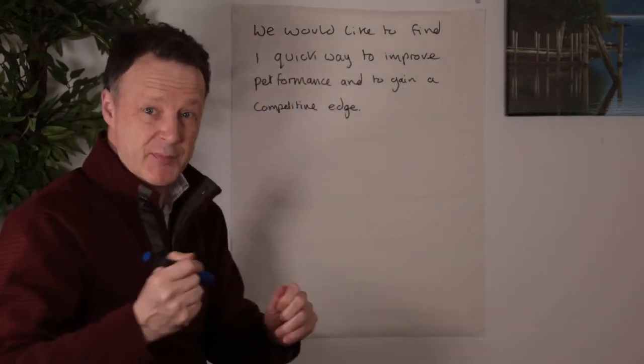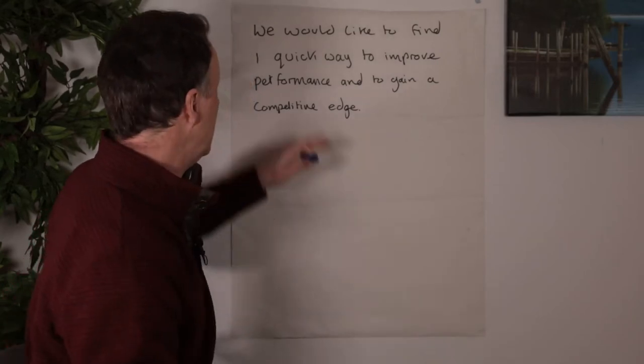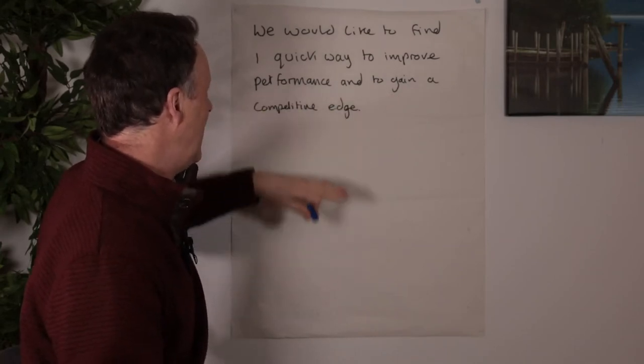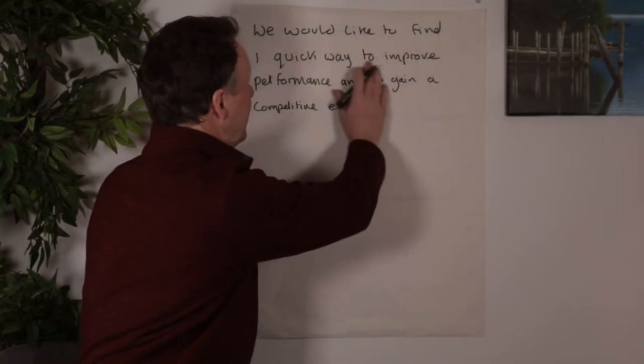The first is deep processing. And this really is the key to making that huge reduction. So here we've got some information: we'd like to find one quick way to improve performance and to gain a competitive edge. Now, what I'm going to do is that deep filtering and just take out what I think is the key information.